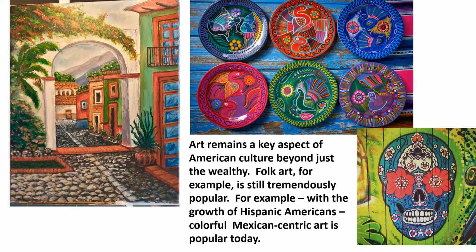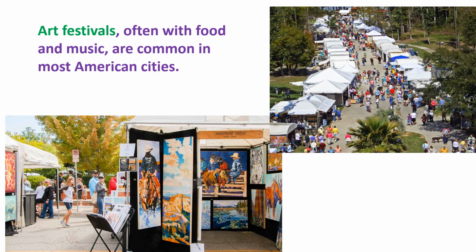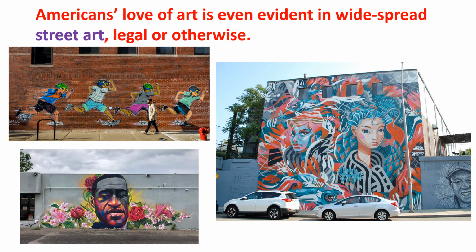But art remains a key aspect of American culture beyond just the wealthy. Folk art, for example, is still tremendously popular. For example, with the growth of Hispanic Americans, colorful Mexican-centric art is popular today. Art festivals, often with food and music, are common in most American cities. Americans' love of art is even evident in widespread street art, legal or otherwise. In any event, this concludes the second and last video on the history of American art.